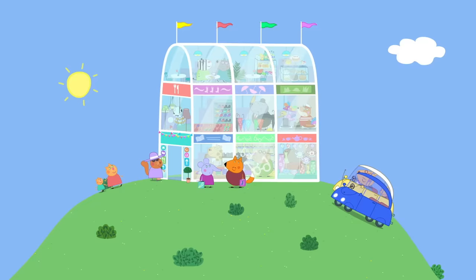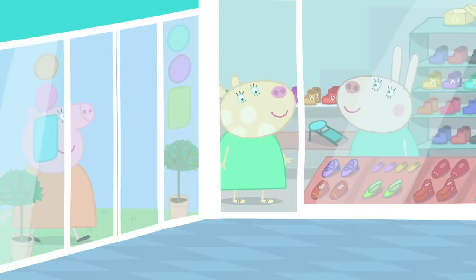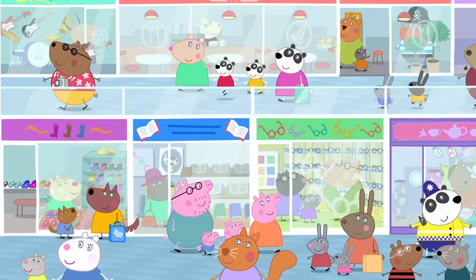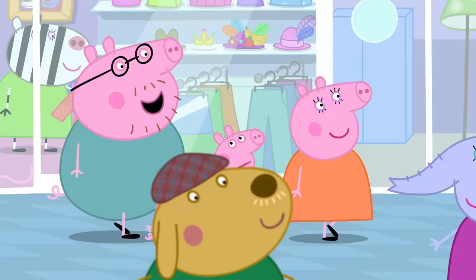Peppa and her family are going to a shopping centre today. That's a big shop. It's not one shop, Peppa. It's lots of shops all under the same roof. Wow! But we're not shopping today. Not shopping at the shops? No. Mummy's here for a perfect day experience.